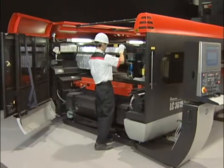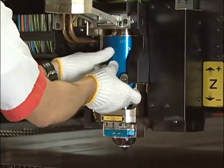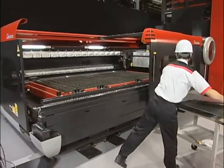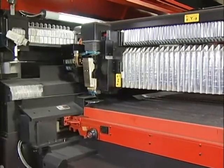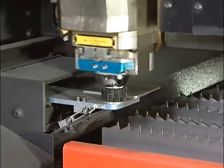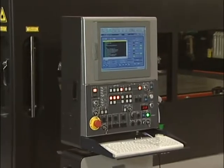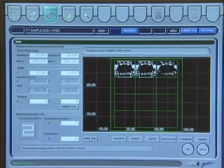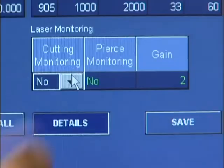The fully opening enclosure enables easier nozzle changes or lens maintenance and more convenient loading and unloading of materials from the side of the machine. The nozzle can be easily cleaned at user-set intervals to remove deposits on the tip. The new LC-F1 NT series AM/NC PC models come with a full range of useful features, as well as operational controls. For example, maintenance tools such as an inspection calendar and preliminary diagnostics.